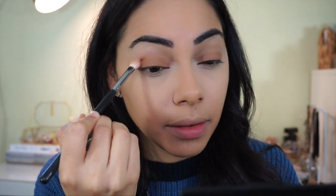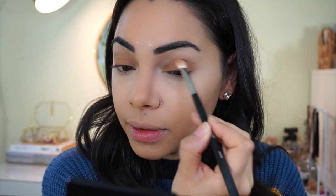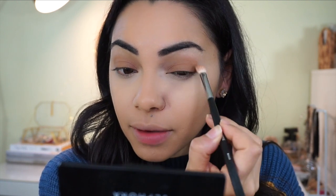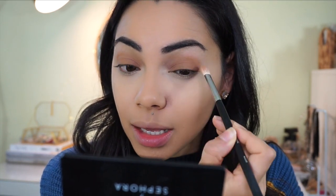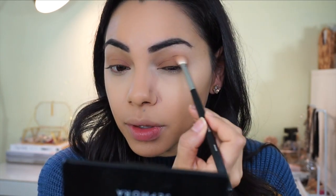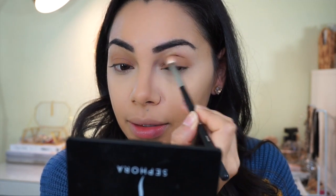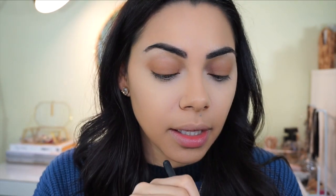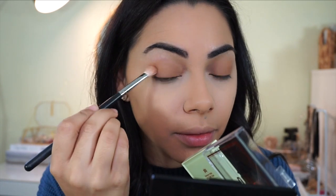Grab a little bit more of that color with the blending brush, just blend it out. The eyeshadow doesn't have a lot of fallout, but it doesn't feel like a very smooth formula to blend. Maybe I'll go in with this really pretty maroon color here. It's like a rust color. Take a little bit of that with that same blending brush and just bring it in and then up into the crease.